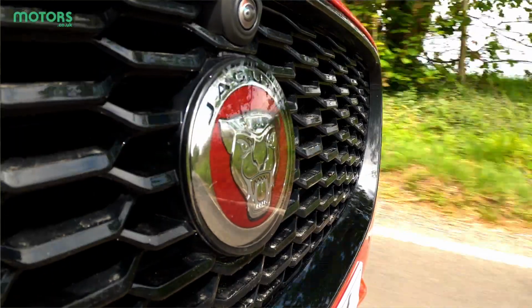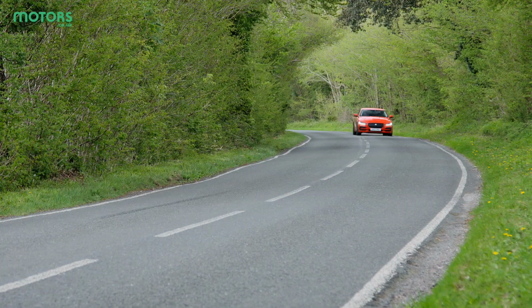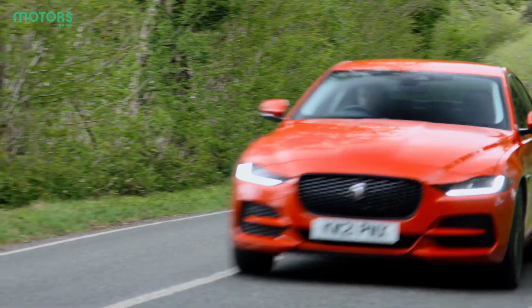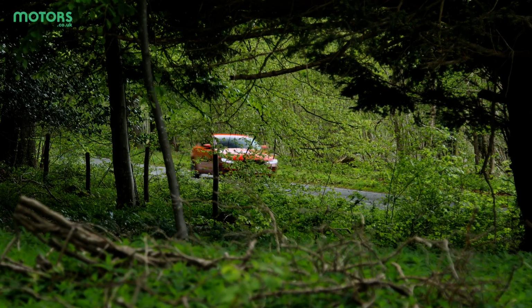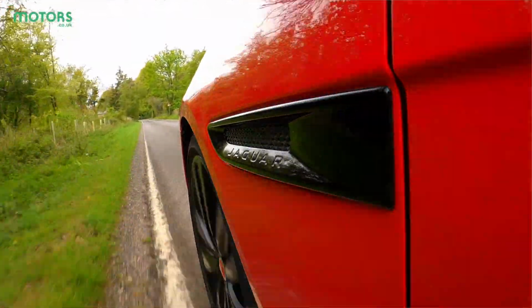In total, you get 201 brake horsepower and 430 Nm of torque, and that means a 0 to 60 time of 6.9 seconds. Flat out, it'll do 146 miles an hour, but where efficiency is concerned, the XE does very well. Jaguar claims it'll return up to 58.3 mpg while emitting just 127 grams per kilometre of CO2.